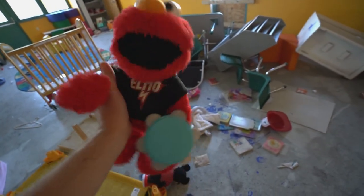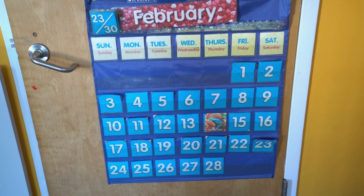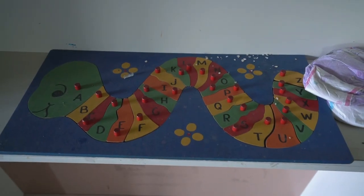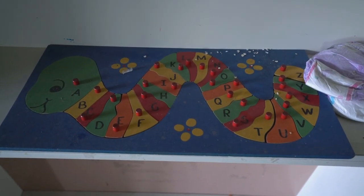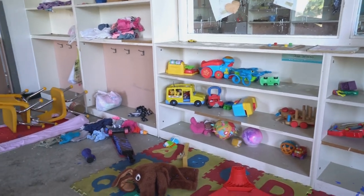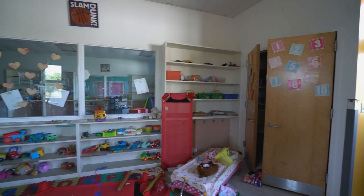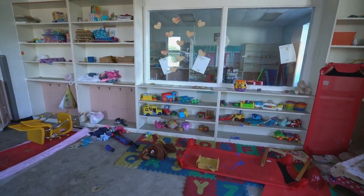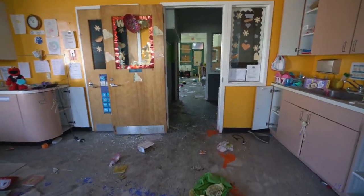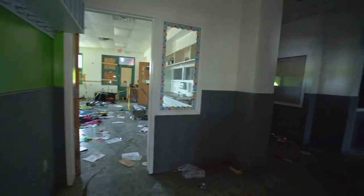Is there a button to press to get this thing to move? That'd be creepy. Based on this calendar here, we could assume that the fire probably happened in February. Such a creepy sight here. I've rarely hit any, like, elementary school, stuff like that. A place where you see a bunch of toys. Closest thing I've been to a location like this is maybe an abandoned children's psychiatric center.